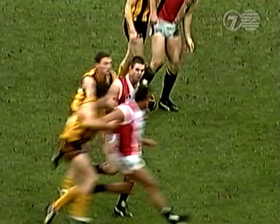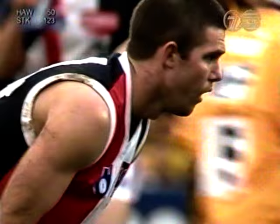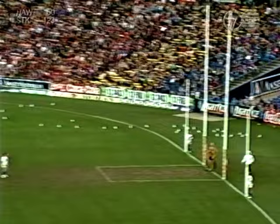Well, what choices they have on the forward line. Heatley's going for his 4th. Everett's kicked 4. Smith's kicked 3. And Lowe has kicked 3. Well, it's a lot of goals. They used to talk about St. Kilda as just being low, didn't we, as a goal kicker? So, Jason Heatley. Disappointing kick. Should have been a certainty for a full forward from there.